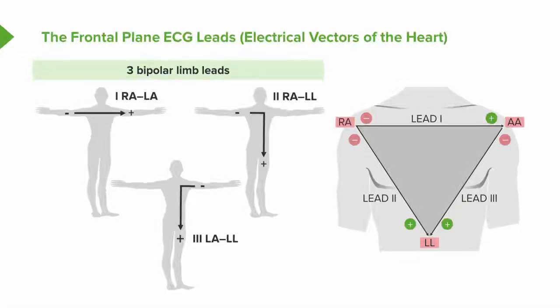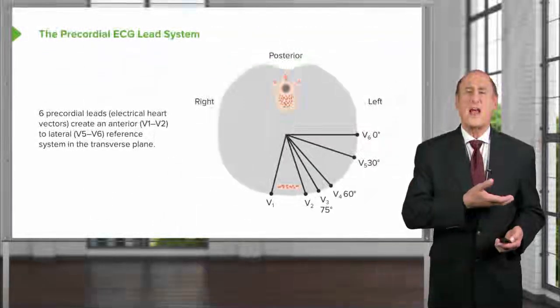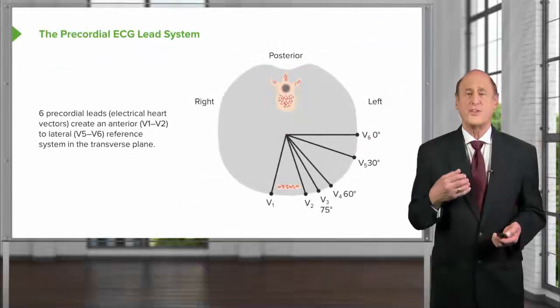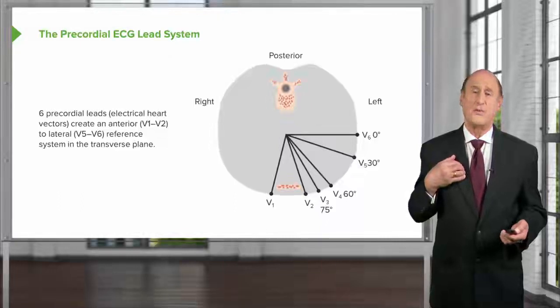Lead 1 coming in from the left arm, that's 0 degrees. Lead 2 plus 60 degrees coming from here. And lead 3, 120 degrees plus. We also have leads that are cutting the heart right down in a section, just as if it were right through the body like this. Those leads are placed on the chest out here. Here's lead 1.